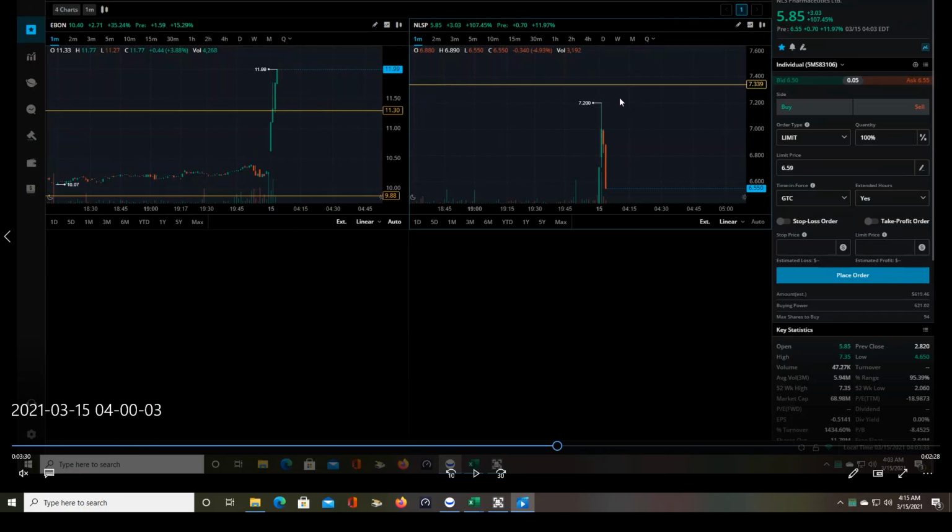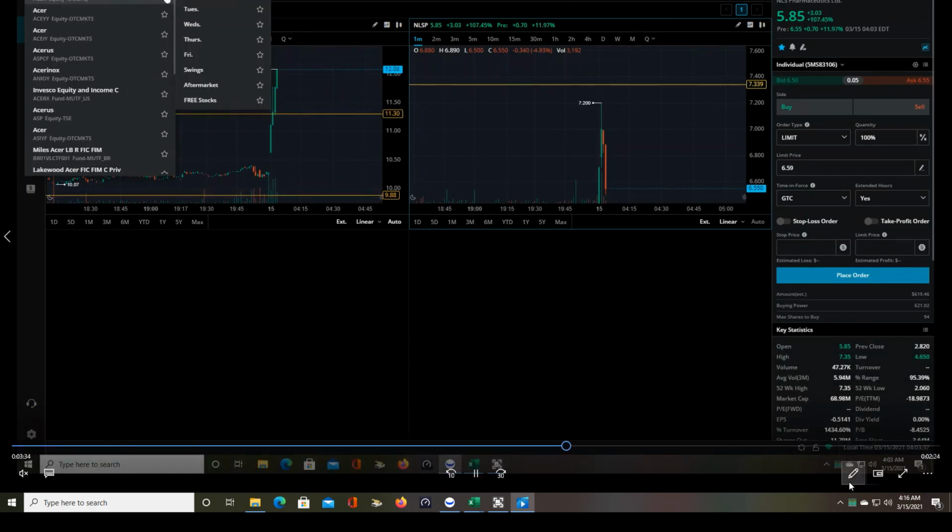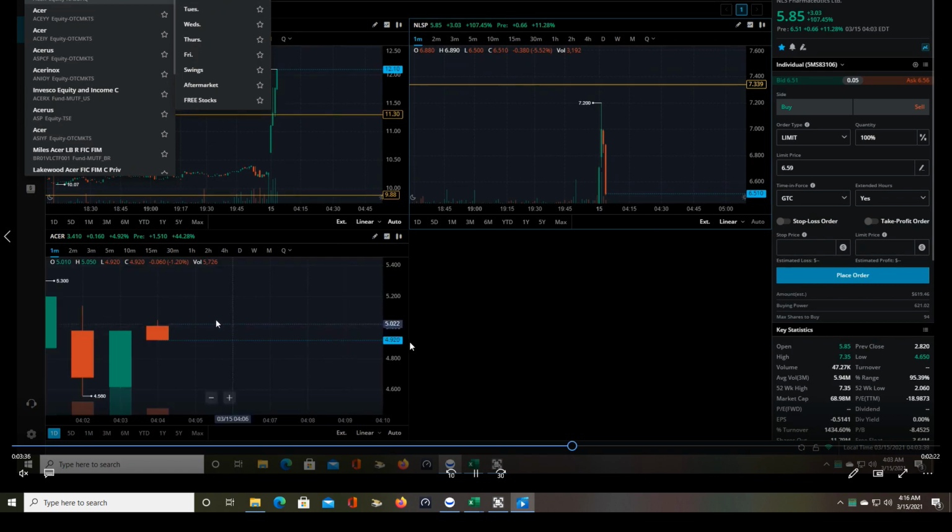And then LSP was also on the top gainers list, but it was trading below the high of the previous day, so there was no trade for me to take there, not yet at least. But Acer popped up, and you can see me put it on my list right now. So that's at like 4:03:37.